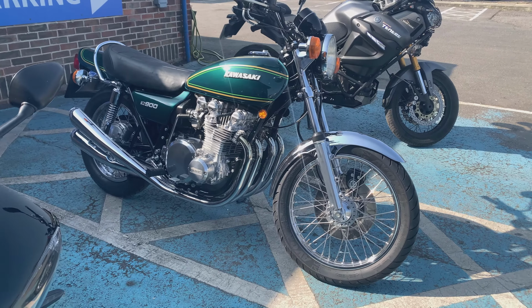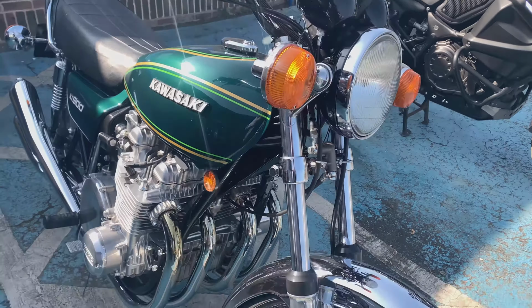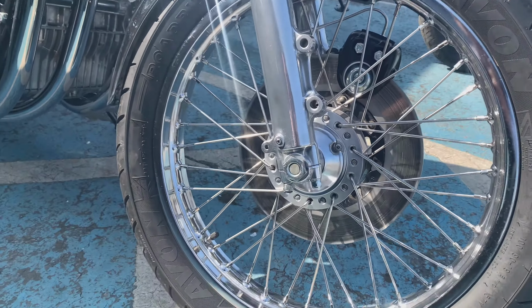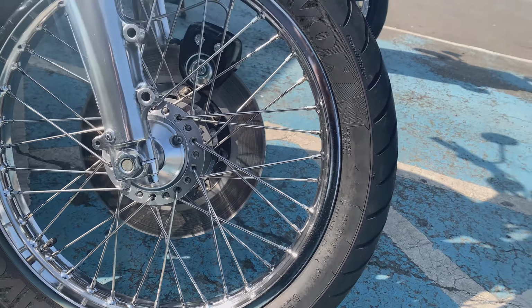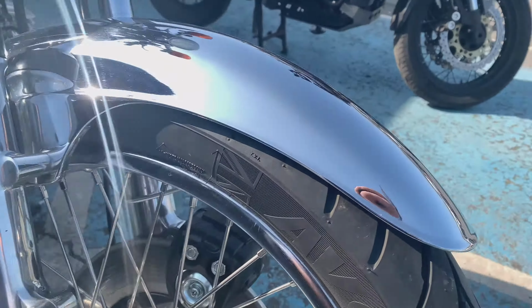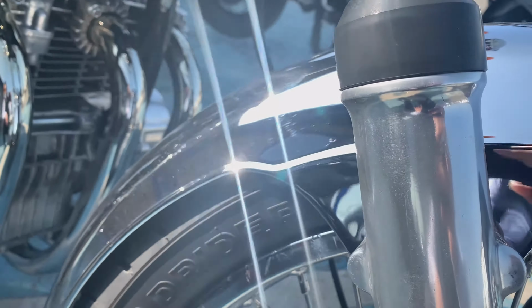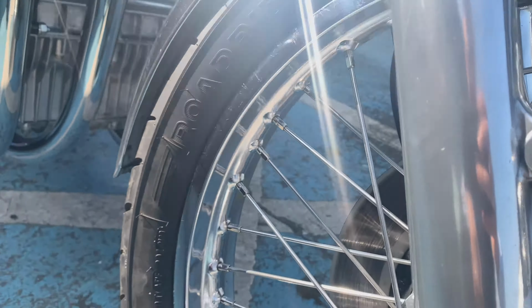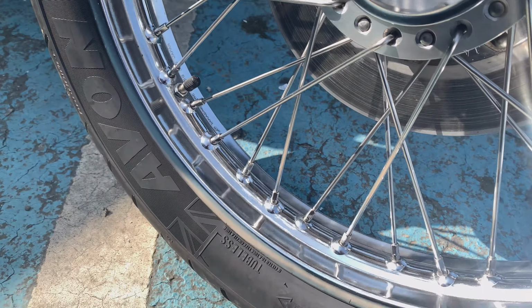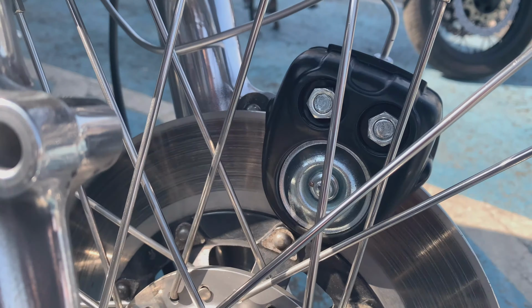This is actually in fantastic condition. It's more than showroom condition. It's definitely been restored at some point. Look at this chrome. Look at those wheels, guys. They don't look like 47 year old wheels. Look at that caliper.